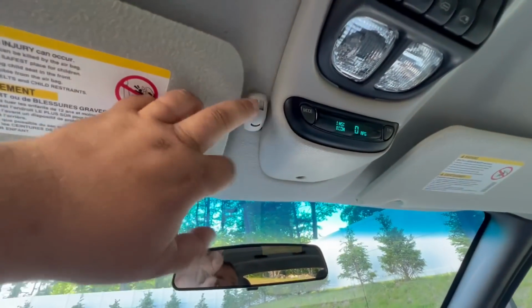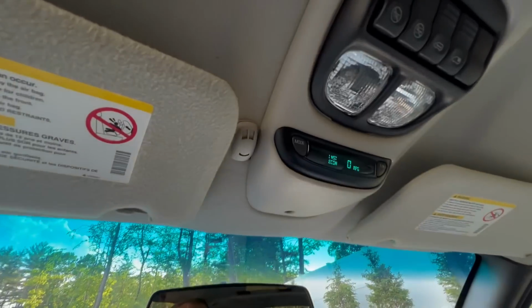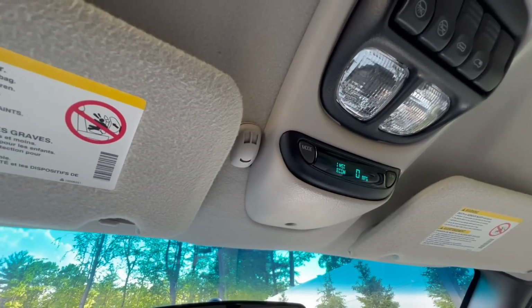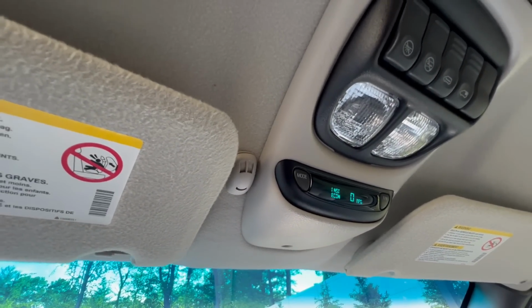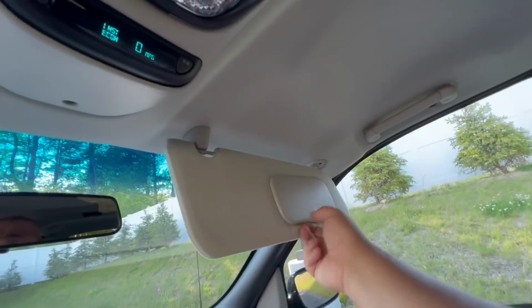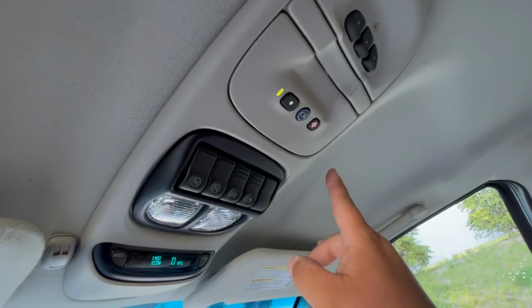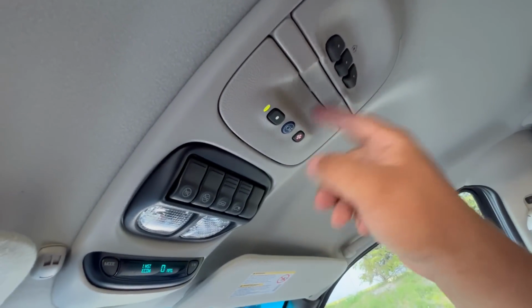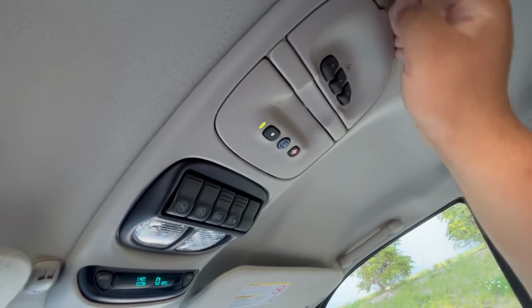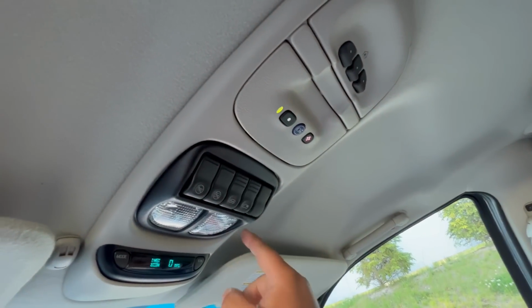I don't know what this is. This is kind of an interesting thing. I don't know if that's the government listening in on our conversation, or Big Brother GM up there listening in on our conversation. Dual lighted vanity mirrors, which I thought was actually pretty snazzy for a van to have. OnStar garage door opener. These look like they could pop out and maybe be something else, depending on how you ordered it. You have a blank here. That's for the rear.